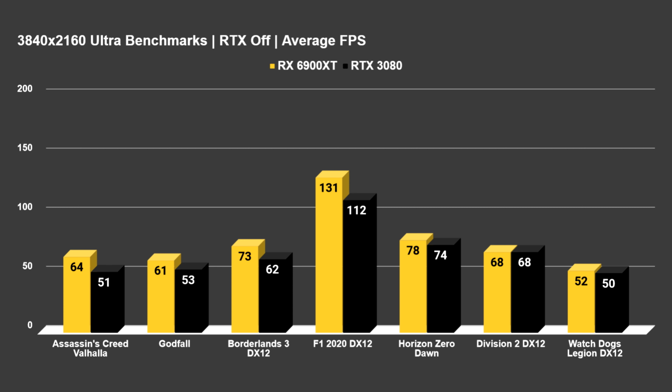And then Watch Dogs Legion, only a 2 frames per second difference there, so kind of hard to really call a victor on that. It's kind of within the margin of error there. At just 2 frames per second, and one could argue even for Horizon Zero Dawn, but it did in ultra-wide as well as at 4K, it did favor the 6900 XT, but again, this is a $1,000 card against a $700 card, so we expected it to favor the $1,000 card, you would hope anyway.